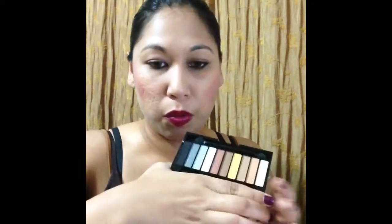Then I have the Special Effects Bright Eye Colors, and this one is in brown and gray. I recently hauled this because I saw someone do swatches and she didn't really do a review, but she did swatches, and so I thought, okay, great, I'll just do a review for you guys. And I was requested to do a review on this, and I will be doing one very soon.